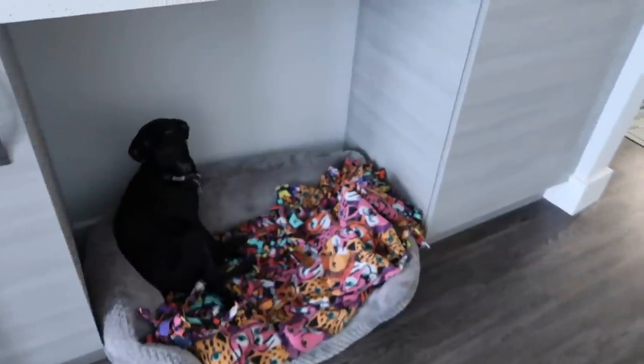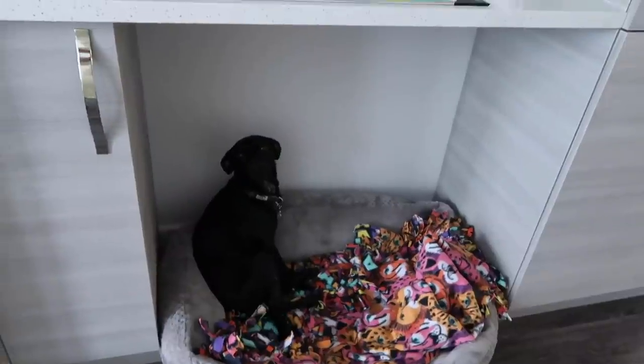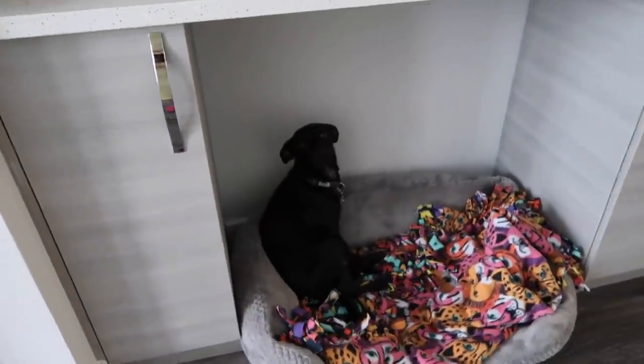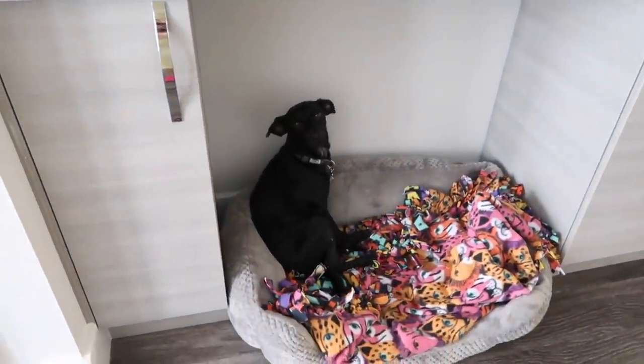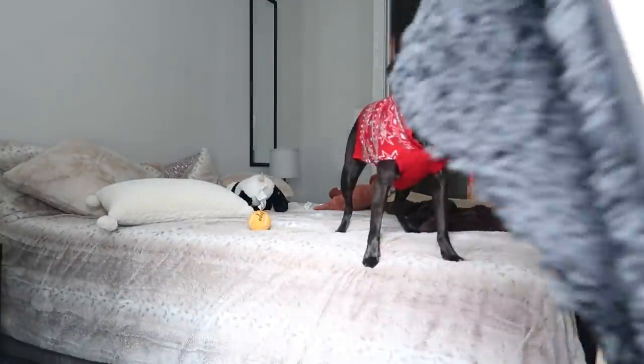But they love it under here. They're gonna be so sad when I put a chair here. Oh my god. They're like, mama, please don't put a chair here, mama, because I love it. You love it in there. It's like a little den for them. I really want to get them a doggy teepee. These black things go right here on the side of the bed.